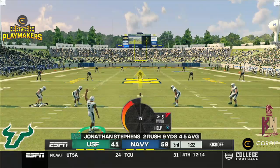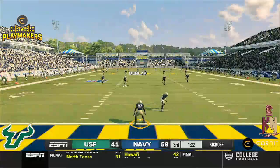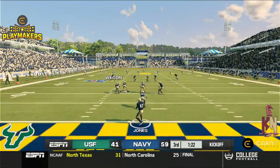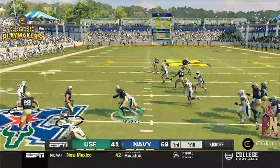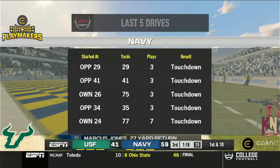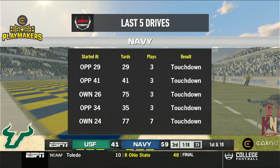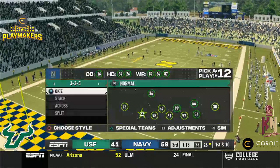Brett, I thought the key to that drive really had a lot to do with the quarterback and the receivers getting in sync, making it very tough for the defense to slow them down. He's to the 20. He's tackled at the 26. Navy's offense has just been dominant here in the third quarter, and it's got to be pretty demoralizing for the defense.